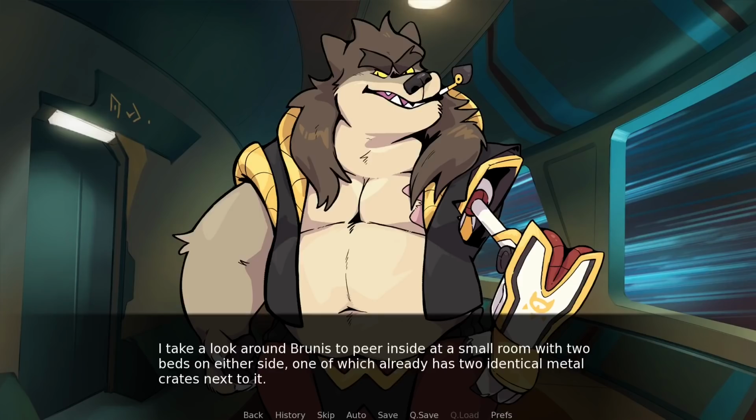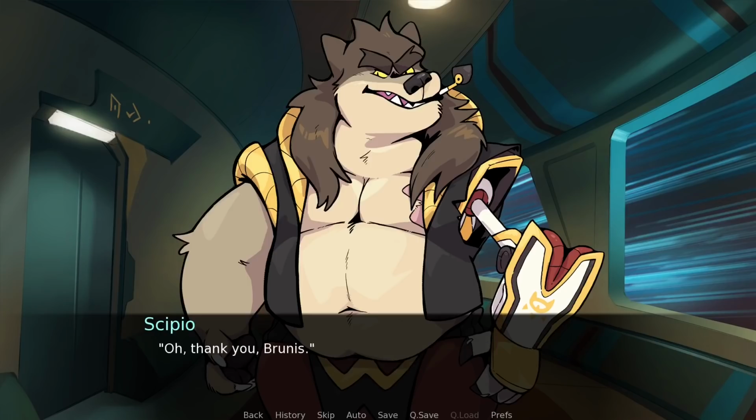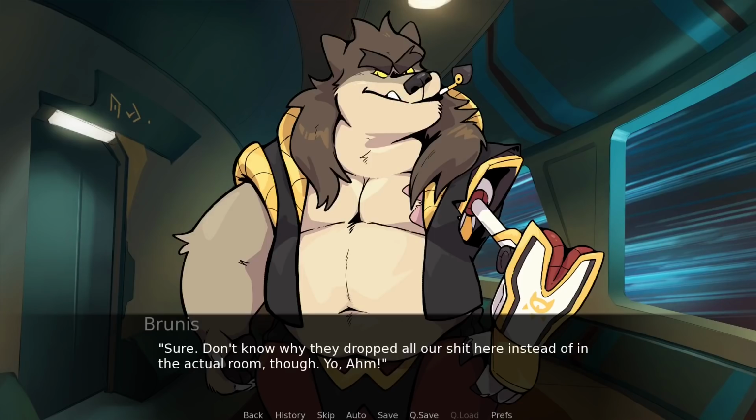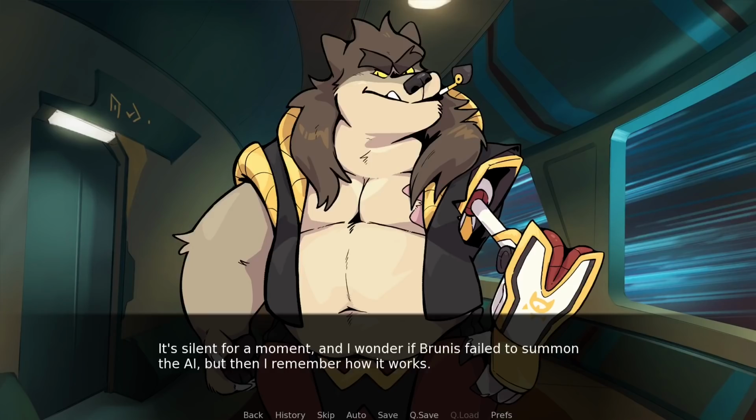I take a look around Brunis to peer inside at the small room with two beds on either side, one of which already has two identical metal crates next to it. "Oh, thank you, Brunis." Only makes me feel more guilty, knowing that he'd hauled my belongings in first. "Sure. Don't know why they dropped all our shit here instead of in the actual room, though. Yo, arm!" It's silent for a moment, and I wonder if Brunis failed to summon the AI.